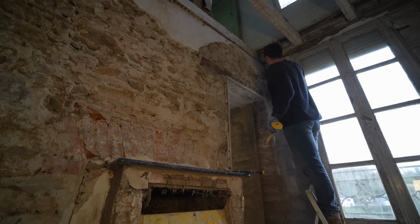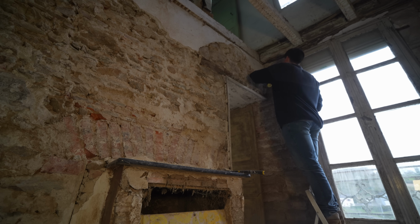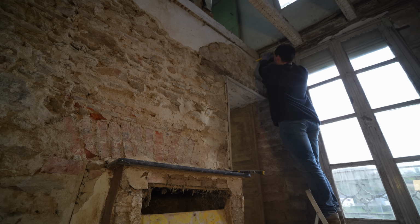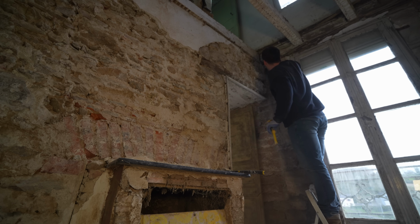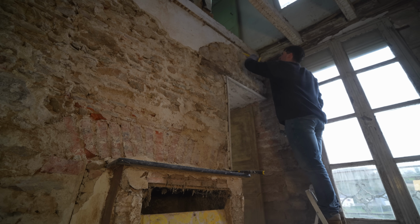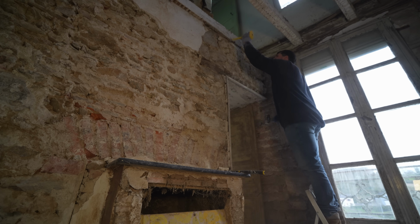At the moment, we're at a stage in the renovation where, although I am on my own, I'm enjoying it very much. And I'm not trying to think about cleaning up the mess too much, even though that's going to be coming up very, very soon.